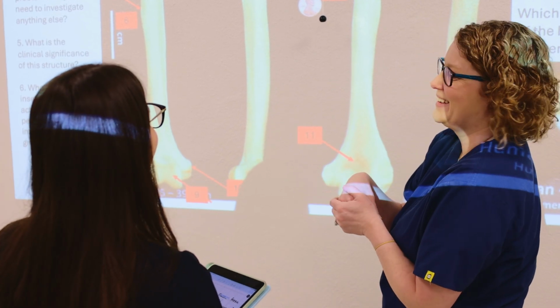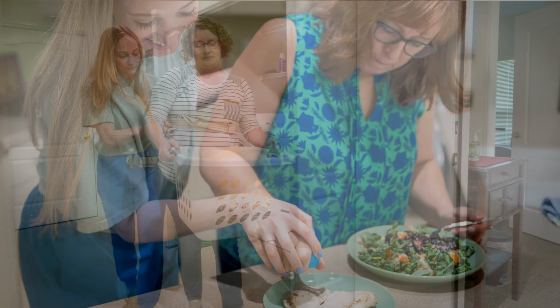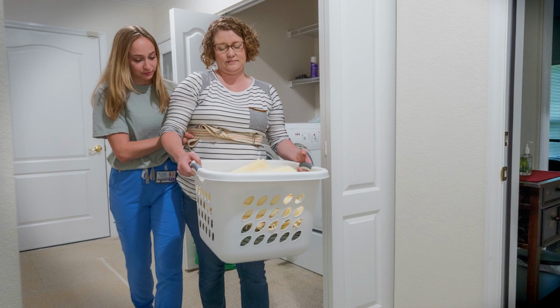My favorite part of the program is obviously learning all the objectives, the anatomy, the neuro, the biomechanics, and applying it. And then fieldwork is just the whole cake because you get to take everything your teachers taught you and apply it in real life scenarios.